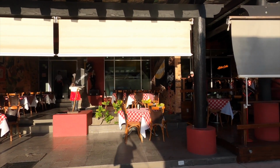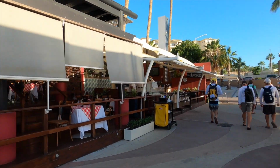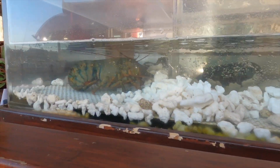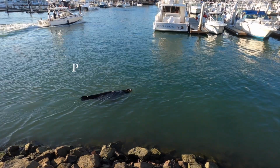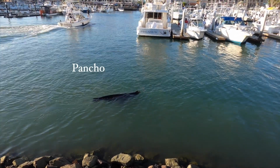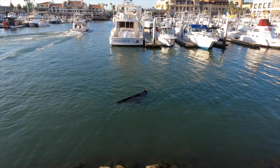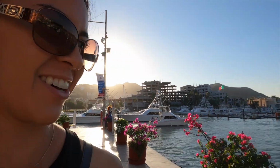As I said earlier, there's so many different restaurants here at the marina. It's such a pretty place and a cool place for some date nights. So it's really funny because those seals, we call them panchos, all of them, but they will jump on your boat to get whatever fish you caught on your fishing trip, so it's really funny.